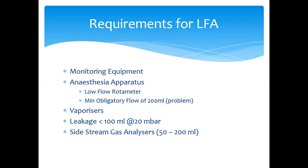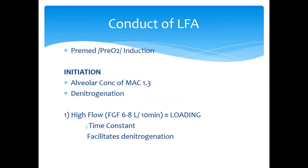If you are using, let us say, 500 ml of fresh gas flow and around 200 ml gets sucked out, then we are going to have gas deficiency. So in that scenario, the gas which is getting sucked out for analysis should come back into the circuit so that a gas deficiency does not develop. So these are the basic requirements which we need.